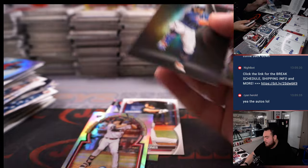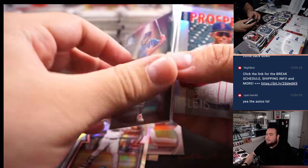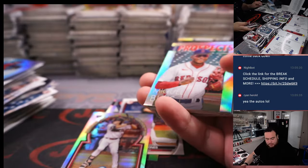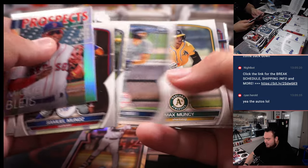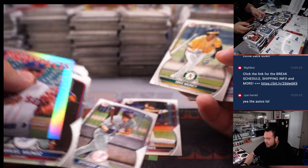I saw Michael Harris. These look awesome, dude. Is there any autographs of those cards like that? I hope there is. Sign it like in gold ink like that. That'd be so sweet.